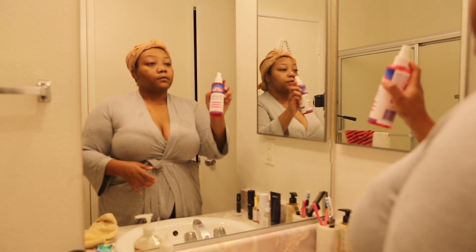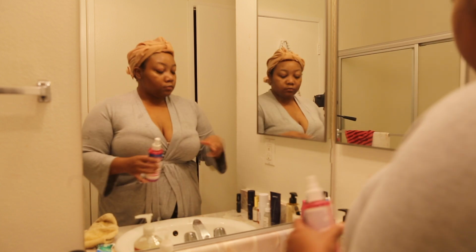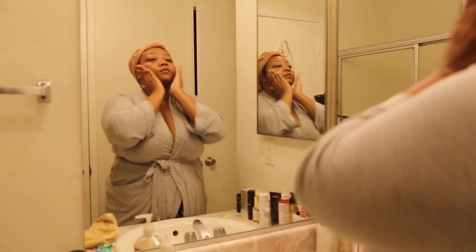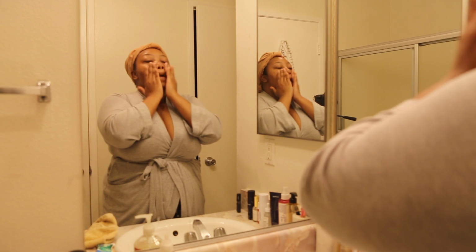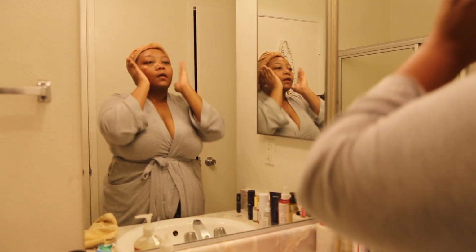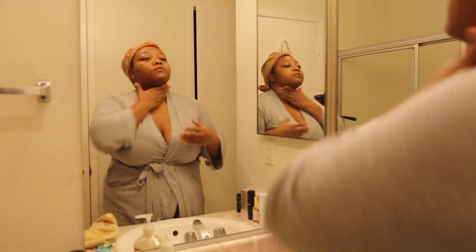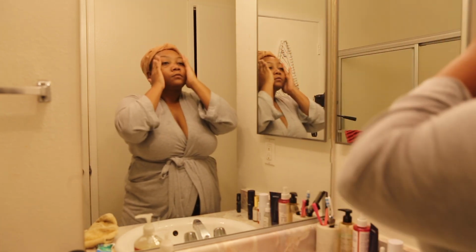So next up, I use my Heritage Store rose water and glycerin. What is this? It's like a facial mist, like rose water spray toner. That's the name of it. It is toner. So I spray some toner on and I pat it into my face to make sure it is soaked up all through the layers of skin. It's good to pat in your products instead of wiping it because it helps absorb the product better.